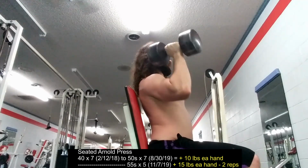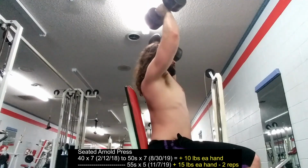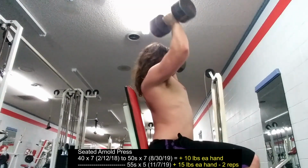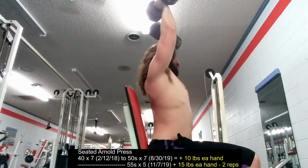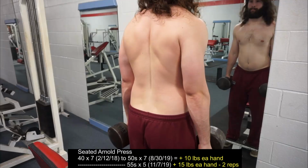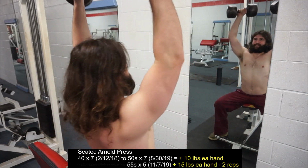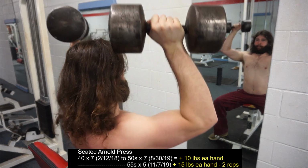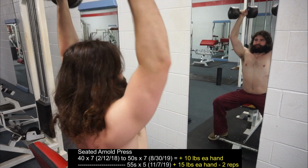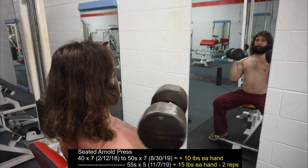Again, for whatever reason, the seated Arnold press didn't really progress that much. I explained why, basically with the press and doing a lot more, but the neutral overhead press did progress pretty well. Just for whatever reason, these seated didn't as much, but I always have such a great feel on these, such a great burn and pump. Love this exercise. I also include these 55s for 5, even though it's not as good as 50 for 7, but just for the fact that it was the heaviest I've done, I wanted to include it, since it's technically the heaviest PR.